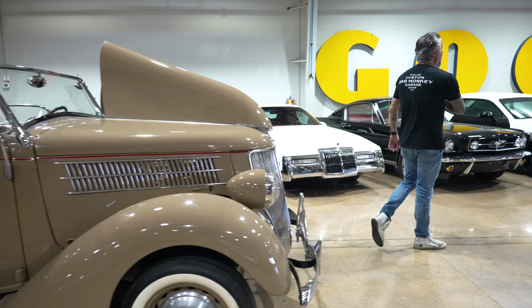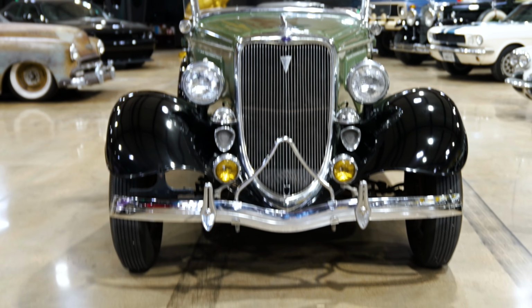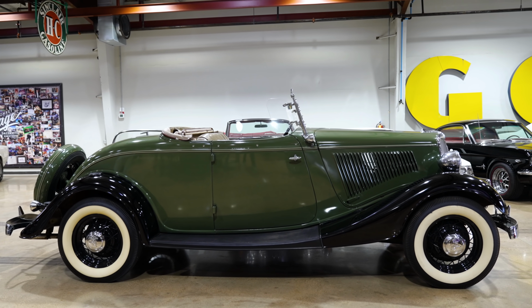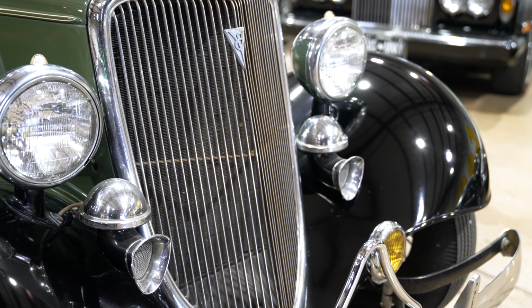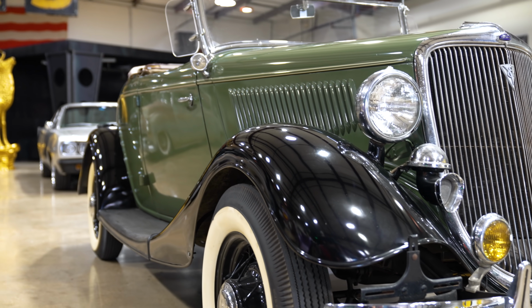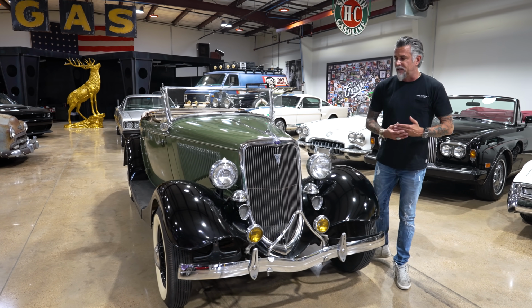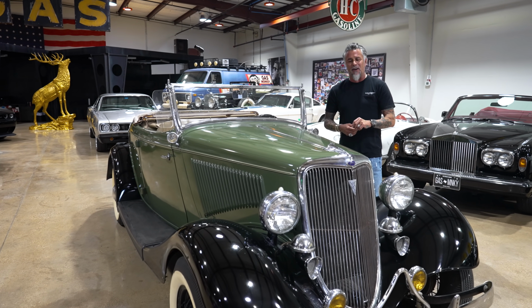Let's talk about my 34. 1934 Ford Roadster. Now, if I was picking, this would probably be in the top 5 that I was gonna pick, because these are basically unobtainium. There's something about a 34 Ford Roadster that when a gentleman or a lady gets one, they just don't want to let it go. They don't come up for sale very often. When they do, they're very expensive. I got this one about 4 years ago, and it is a great car.